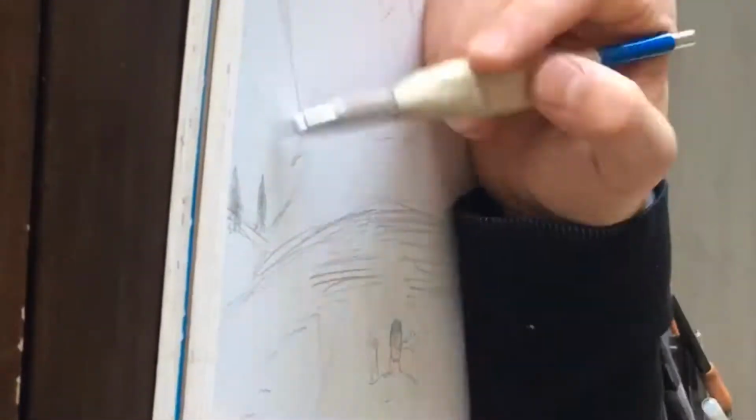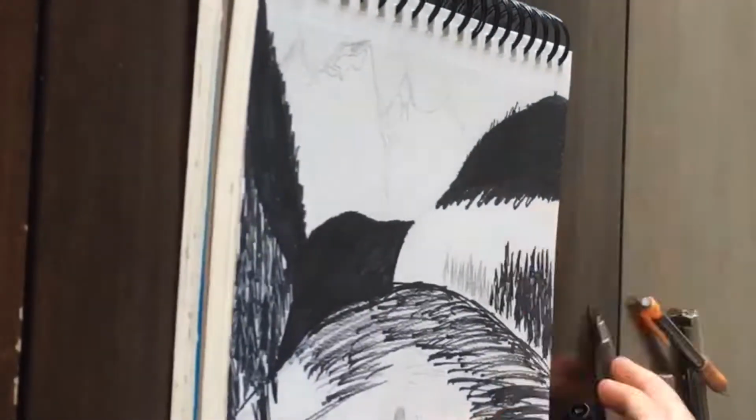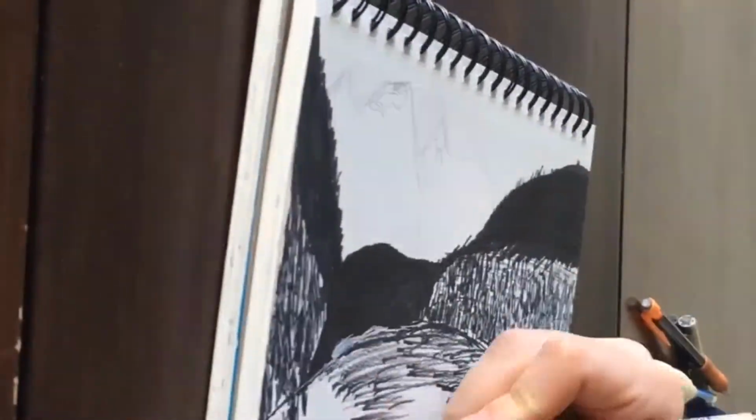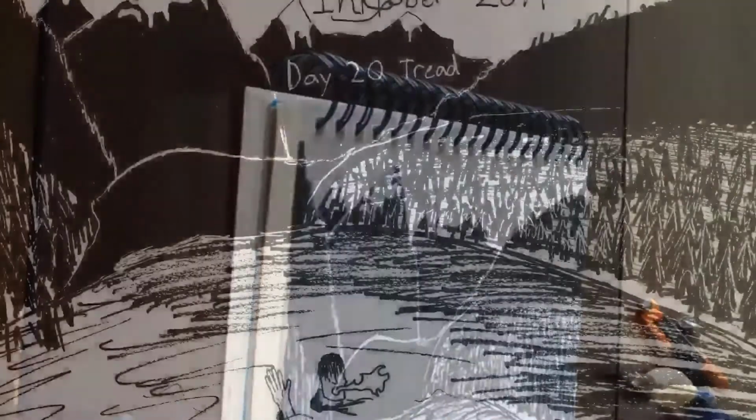The next day, day 20's prompt was tread, and since I was in the mountains, I decided to do kind of a portrait drawing with a person treading water in the middle of a mountain landscape. So here's the final result.